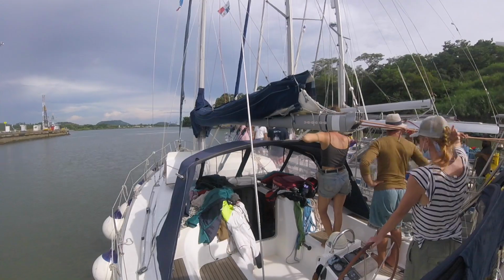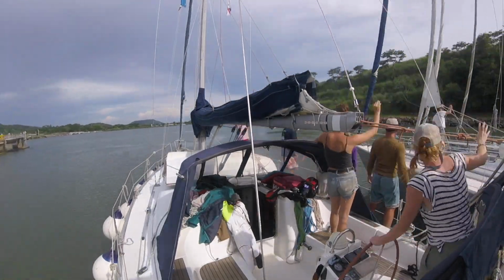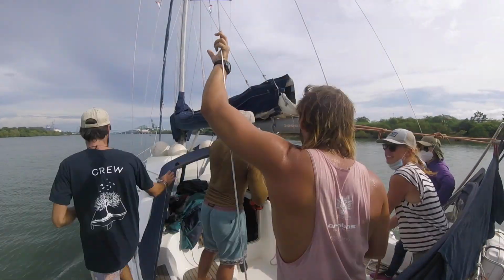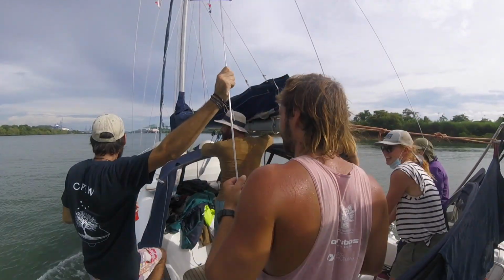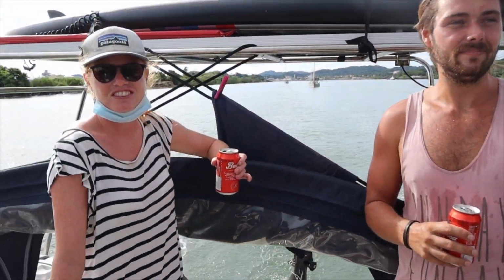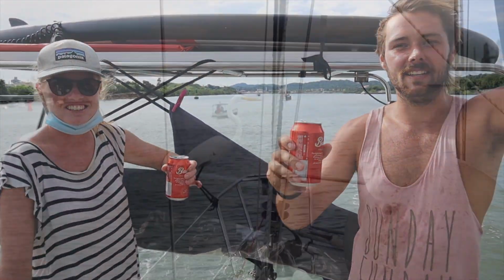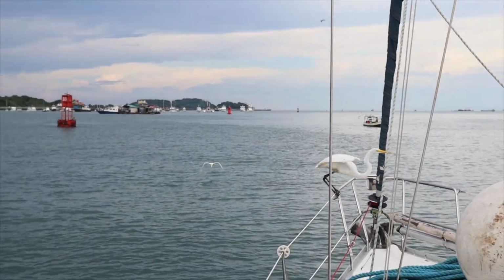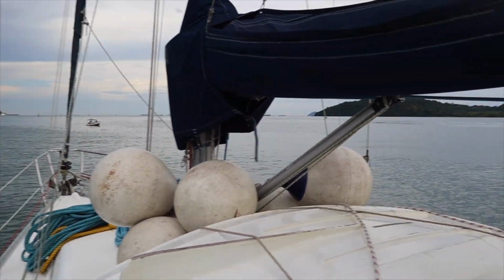Exiting the final lock, it was time to release the lines from our raft buddies for the last time. We couldn't wait to get to the anchorage to celebrate, so we cracked open a couple of beers while we motored the rest of the way out of the canal. Cheers, guys. Cheers. Oh, here comes the snake. Yeah, you gotta get him.